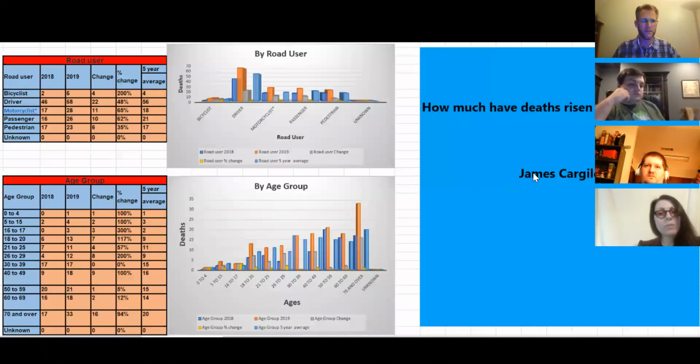James, how much have deaths risen in the last year? Quite a bit, actually. You'll see over here, especially during these age groups, some have risen by 100%, 300%, 117%. Now, the actual numbers don't appear that high, but still, when you go by percentage, there's quite a few, especially when you get down to the 70 and over.